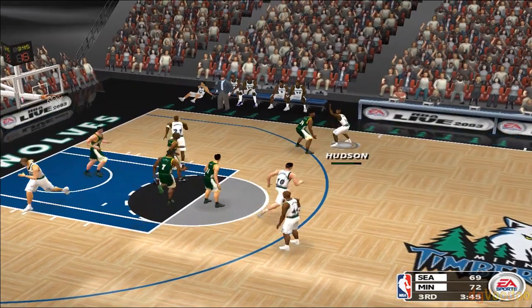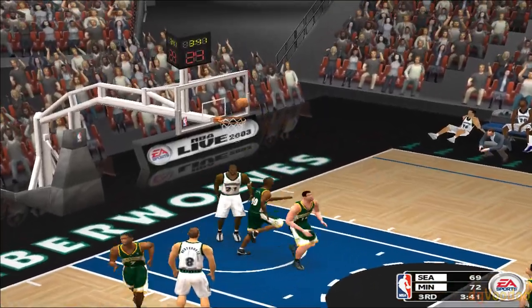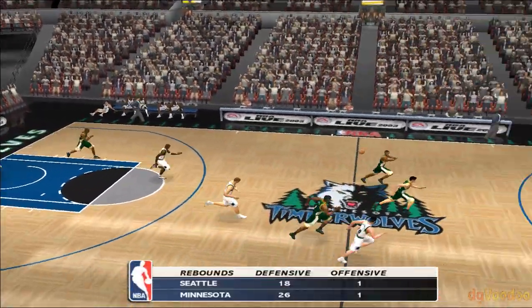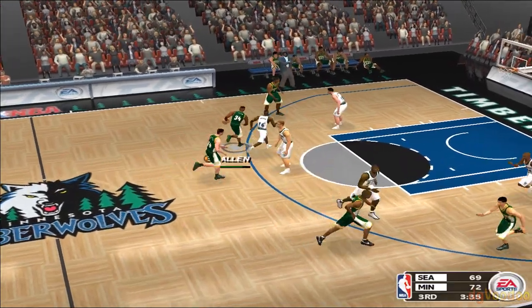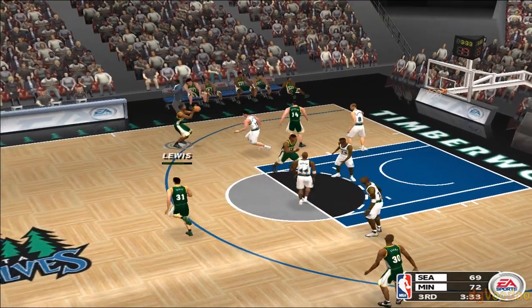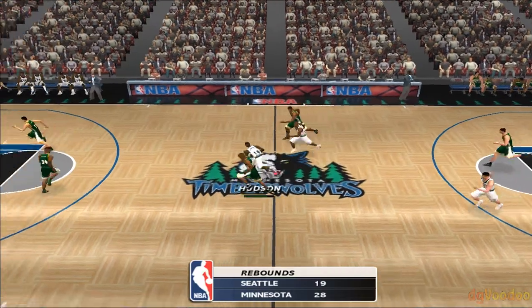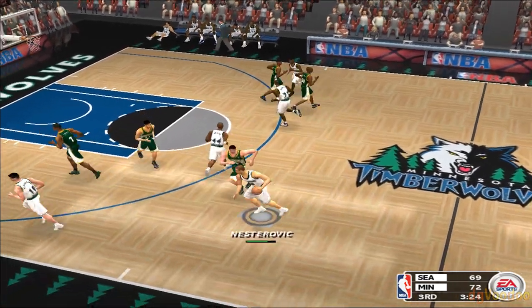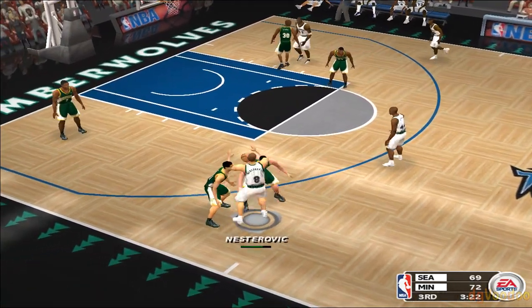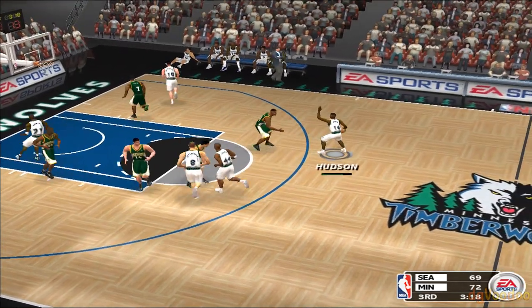Hudson wants to try and work it into the post here. No. Allen initiates the offense. To Lewis. Looking for the rainmaker. He comes up empty. Tereshio. Double team. Tereshio feels they have an advantage down low. They're going to try and exploit it.